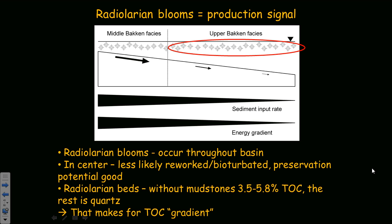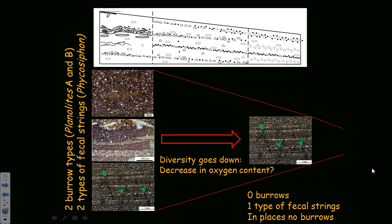But overall, the TOC gradient here has to do with the preservation, yeah, and with the fact that the radiolarians are mostly preserved here. That means, though, that much of the stuff that's actually clay rich here, accumulated in this environment, has similar TOC content as here. Is it too contradictory? I apologize.